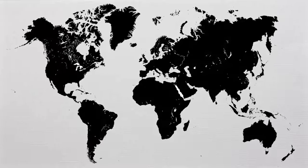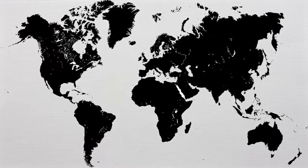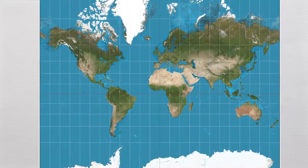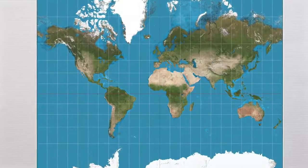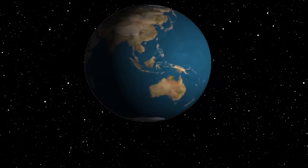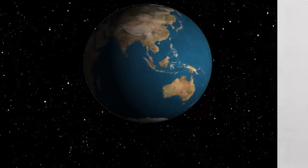The map of the world is a lot stranger than you think it is, especially this map. You've probably seen it a lot in classrooms or office buildings, but this map is extremely, very badly wrong. As we can all hopefully agree upon, the Earth is a sphere, and that means that it is impossible to accurately depict her surface on a two-dimensional map.